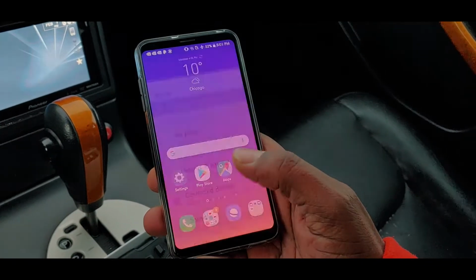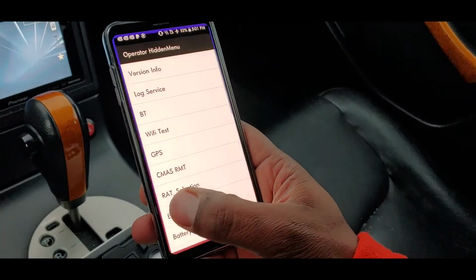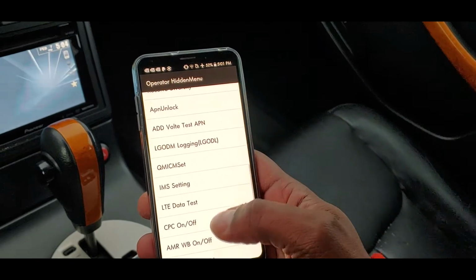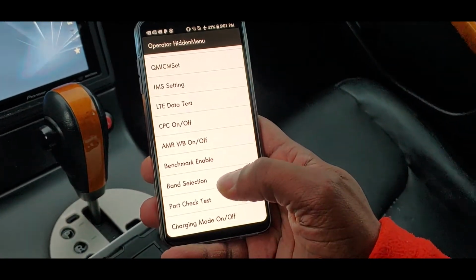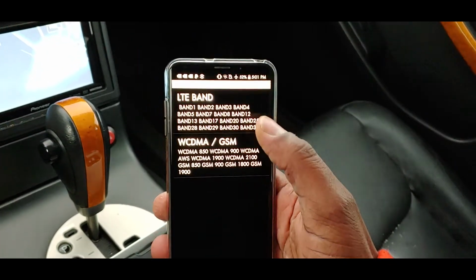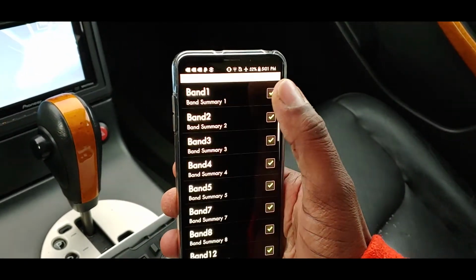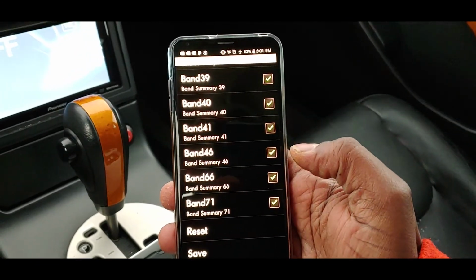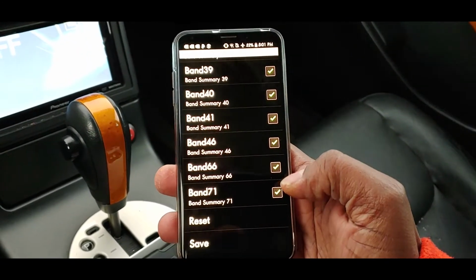And I'll show you something too. There you go. So there's a way you can go in and unlock all of the frequency bands right here, band selection. So this phone has everything. All the bands for T-Mobile, including band 71, have been enabled on this phone.